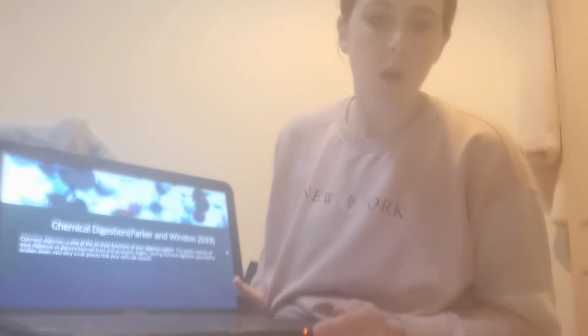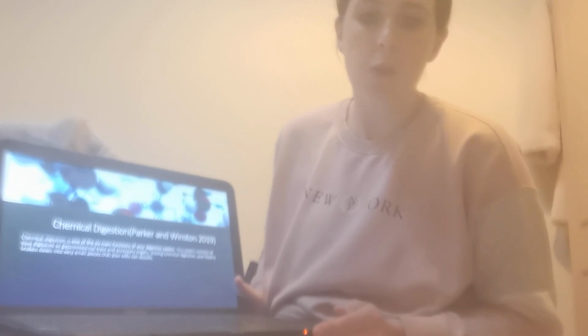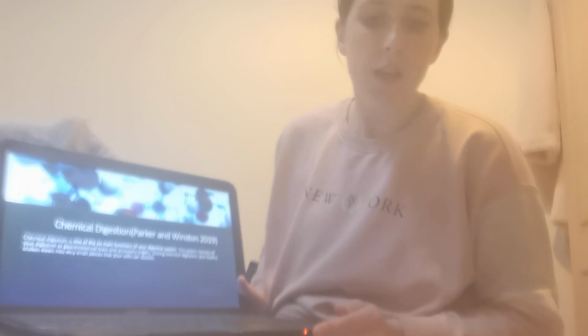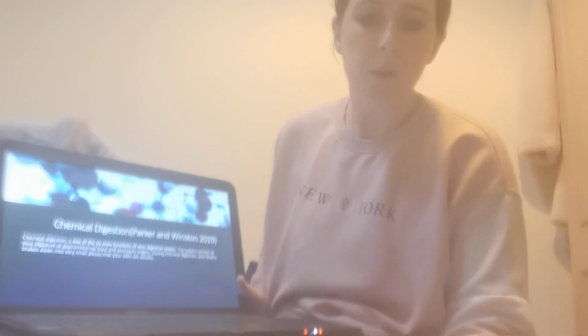Chemical digestion not only happens in the mouth, but also within the stomach and the small intestine. In the stomach, an enzyme called pepsin breaks down large protein, and the small intestine has 3 different enzymes, which are lactase, sucrase and maltase, which all break down into glucose.